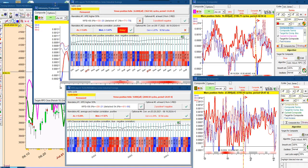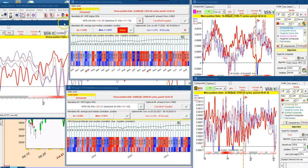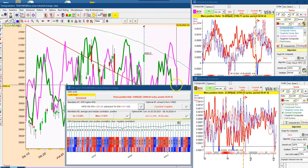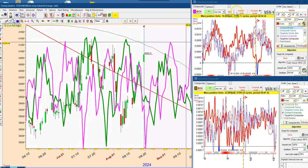Then I ran each and every cycle alone, and I came up with this: the Venus helio 16 harmonic works 50-50, so it is not good enough for me. The helio Venus, the 9 harmonic, works perfectly because it got 4 V's. So this works fine.